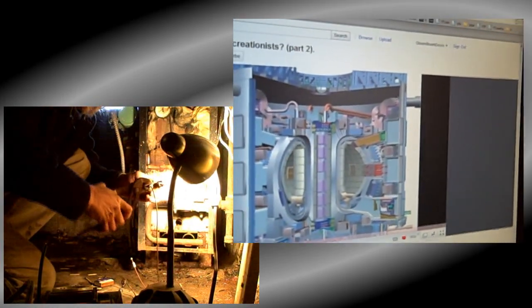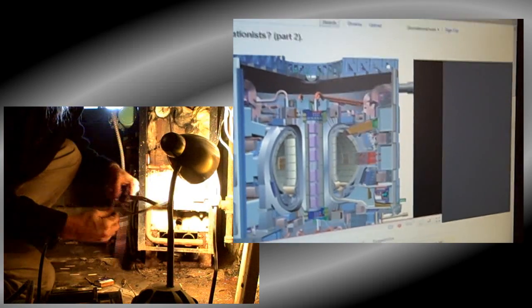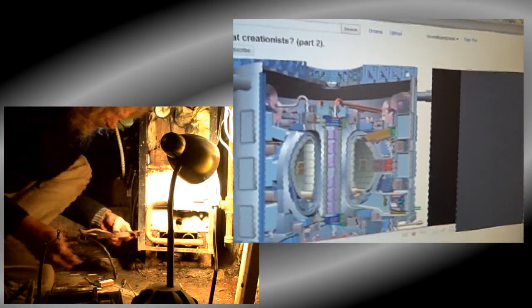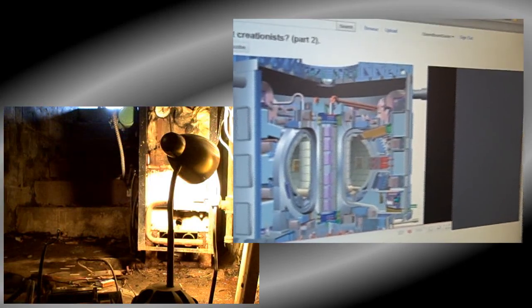However, even if a creationist were to ignore all of these examples by which hydrogen is converted into higher elements, there are more graphic examples of fusion.